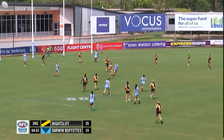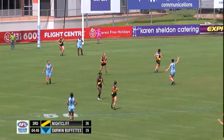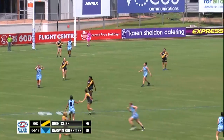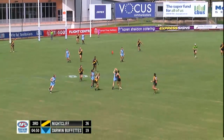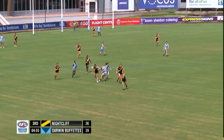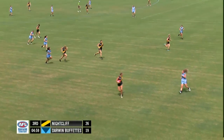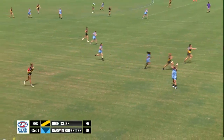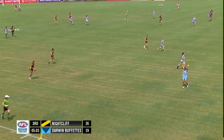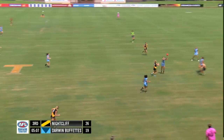Crystal Tack kicks it back in for Buffs, but chipping in and taking the mark there is Chelsea Pemberton for Nightcliff. Drives Nightcliff out of defence now. And ball on the ground, hand pass comes out here. Morrison with good hands forward. And on the end of this one, a good mark taken on the wing down here by Elspeth Varley.